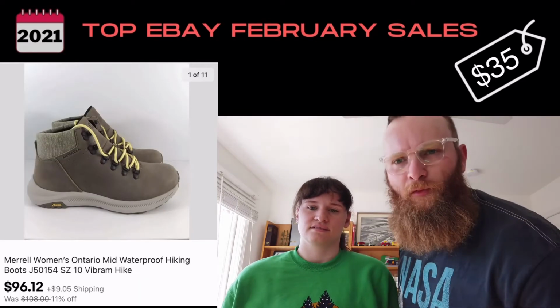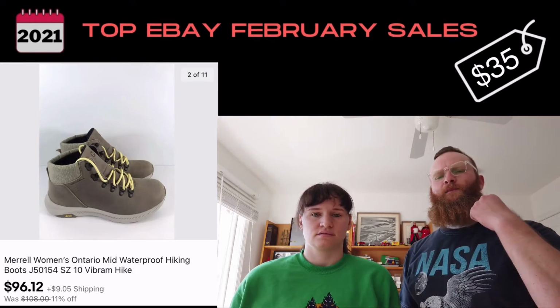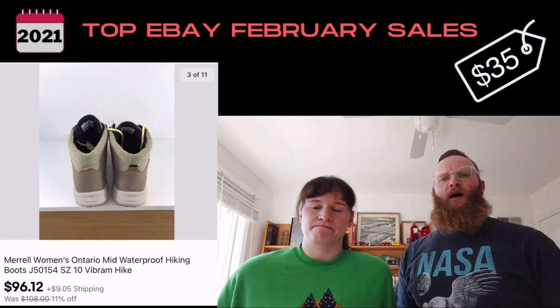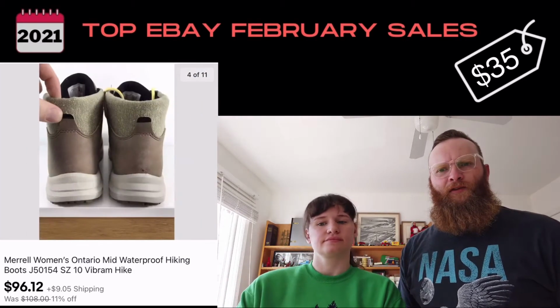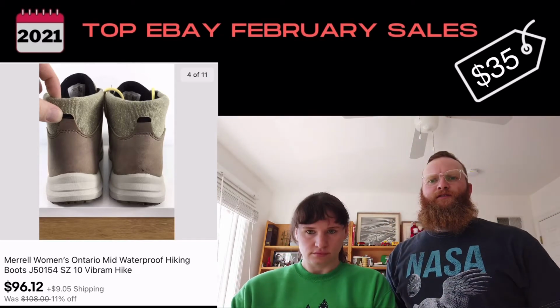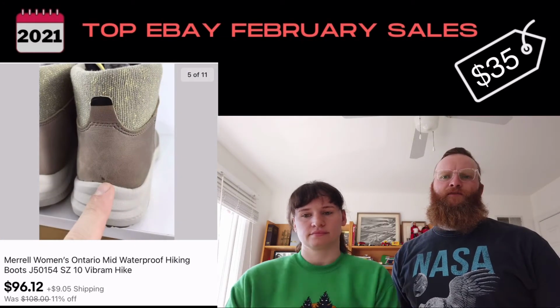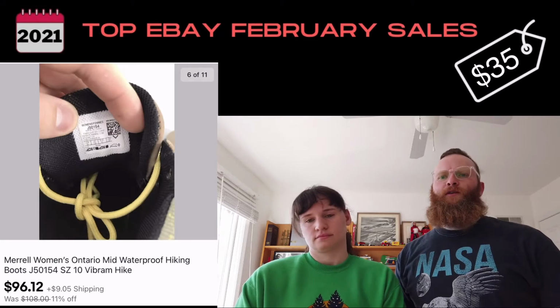This is another pair of women's boots that I picked up. I actually bought these at a Marshalls, I think. They were brand new, but without the box, so I paid up a little bit for them. Paid $35, but as you can see, sold for $96. So look them up and see if they're worth it or not. They sat around for a little bit until the cold weather, and they sold.